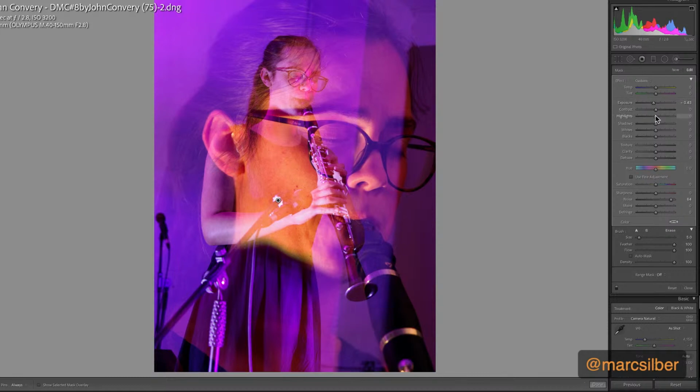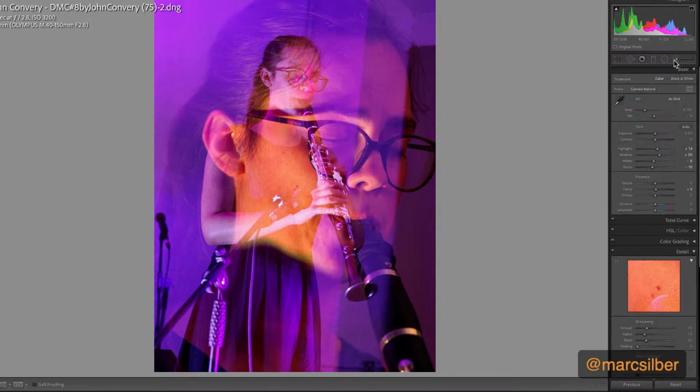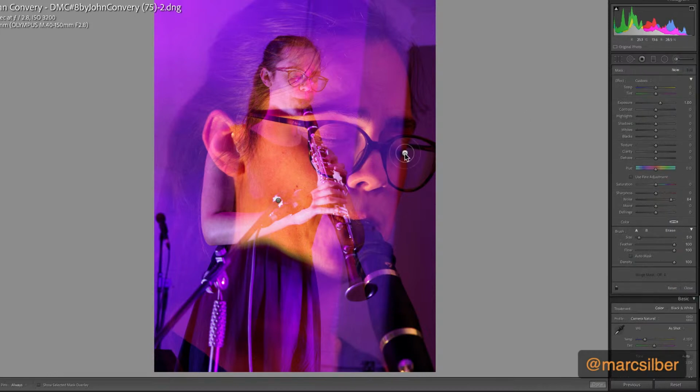And actually just pull the highlights down on it. Let's just see if it's, yeah. I would want to tweak that a little bit, but when I do this with local adjustment, I always want to do a mask overlay so I can kind of see what's going on here.